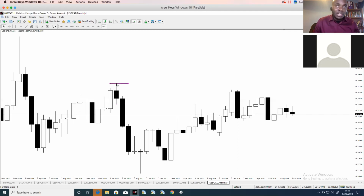The top of the wick is the high. The bottom of the wick is the low. So we're talking about a candle. A wick of a normal candle is the thread that burns, that goes through the candle. So that's the wick. The top of the wick is the high. The bottom of the wick is the low.